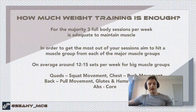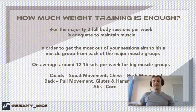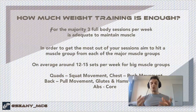Now, for the majority, 3 full body sessions per week is adequate in regards to muscle maintenance. And again, think of these sessions, we're not going in to necessarily burn a lot of calories, which is like traditional weight loss thinking. We're going in to make sure to maintain that sexy muscle tone. And then nutrition and subsequent movement, which we'll talk about, will be the way we are taking in less or burning more, creating a calorie deficit.